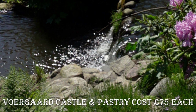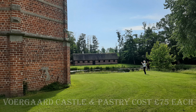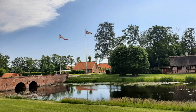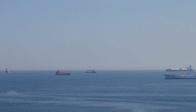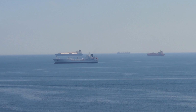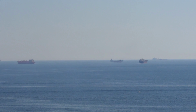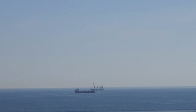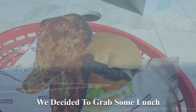We thoroughly enjoyed our trip today and would highly recommend it if this is the sort of thing you enjoy. But soon it was time for us to return to the ship. So this is looking out across from Skagen, where there's a huge amount of ship traffic out here, queued up, waiting to sail away somewhere.